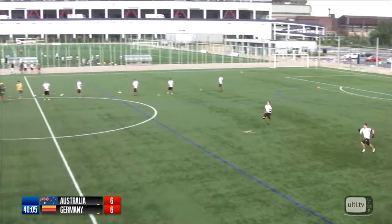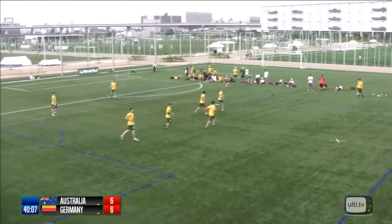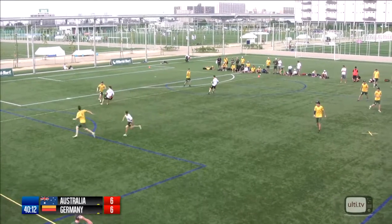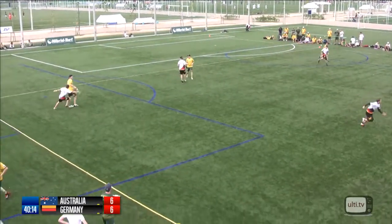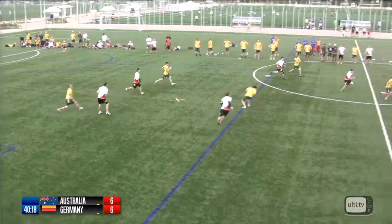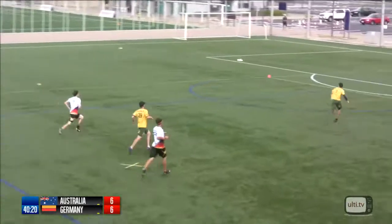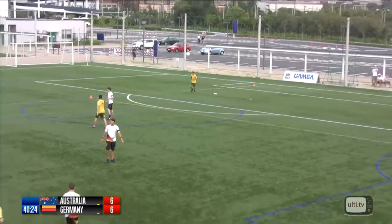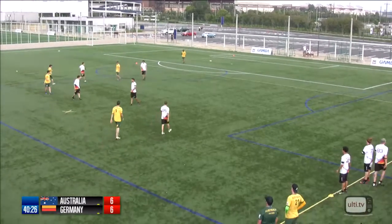Pull. Big OI. Peter Gardner collects. Moves it across to Seb Barr. Continues it on to Dow. Jack was looking at Jack, puts it center to Tats, and Tats jacks a quick one. Lavish there, got to get on his bike. Can't quite get there. German disc.